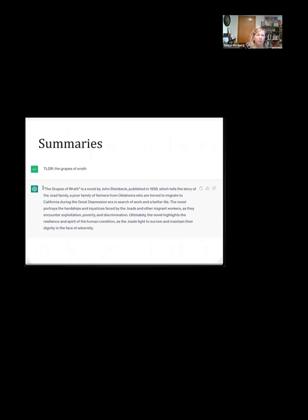Now, it's recommended that you only do this with things that you've actually read already so that you can tell if it's accurate or not. So it's maybe helpful with those things that you've read before and don't remember very clearly, not sure on the plot, but there are ways that can be handy.